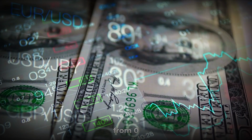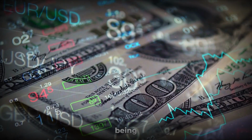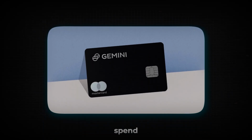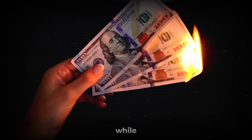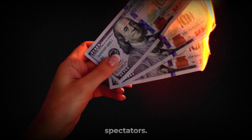Look, going from $0 to $500 in crypto isn't about getting lucky. It's about being consistent, smart, and early. Here's your recap. Learn the basics. Don't overthink it. Start small with DCA and earn while you spend with the Gemini credit card. Use the system, airdrops, staking, and bounties to grow your bag while you sleep. This game rewards action takers, not spectators.